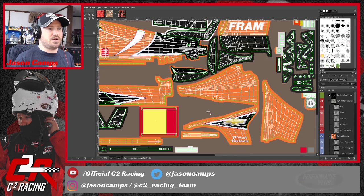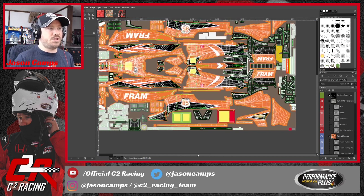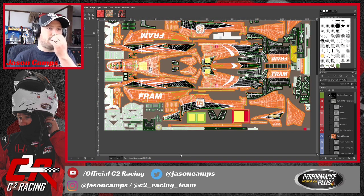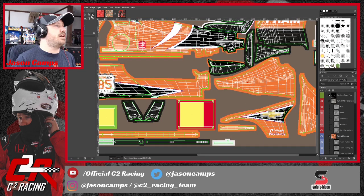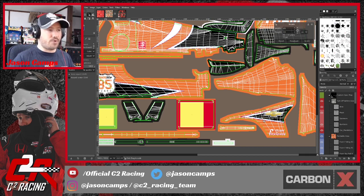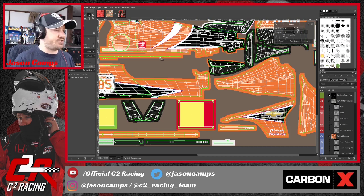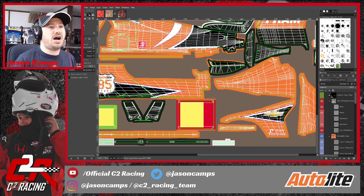Question then becomes, how big do you want to make it? I think I want to make it a little smaller now. I'm not sure if there are actual standards for how big these logos are. I imagine Chevrolet says, hey, our logo has to be this size. There's probably set decals that they have to use. But I don't have to do anything that I don't want to.